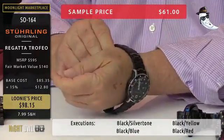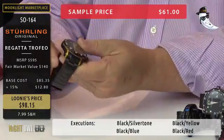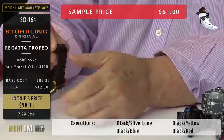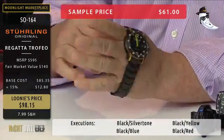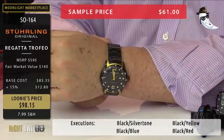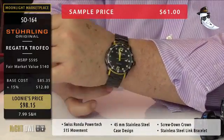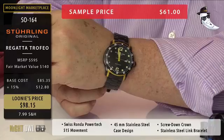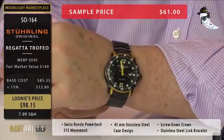And then finally, if you like the black yellow, okay, I kind of like the yellow. Use your push buttons, and there you go. It's kind of a golden yellow, really. For 60 bucks, guys, I mean, have a picnic. All right? And let's move on.